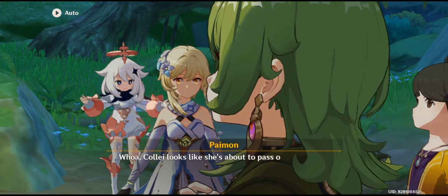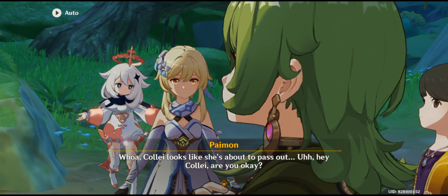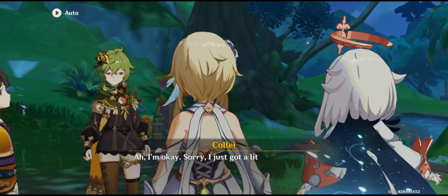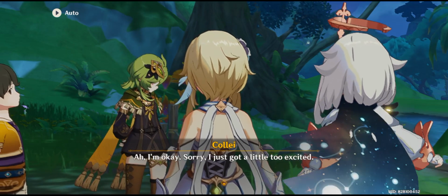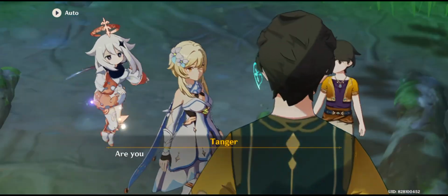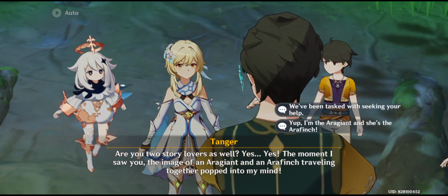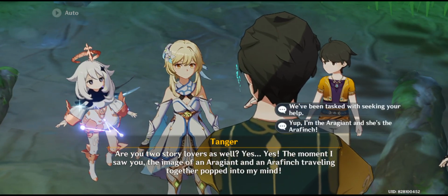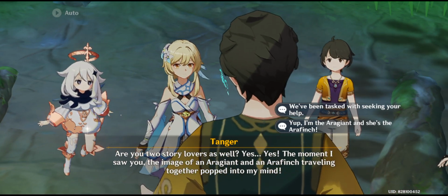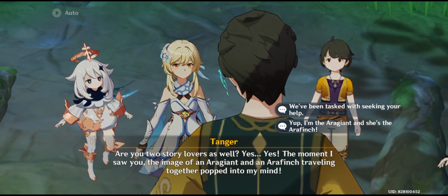Whoa. Collei looks like she's about to pass out. Hey, Collei. Are you okay? I'm okay. Sorry. I just got a little too excited. Are you two story lovers as well? Yes. The moment I saw you, the image of an aura giant and an aura finch traveling together popped into my mind.